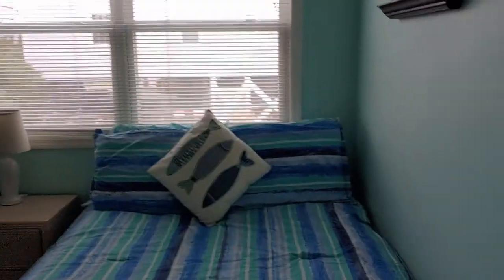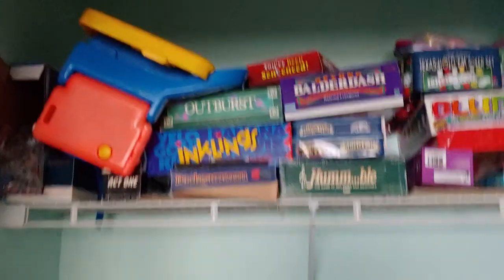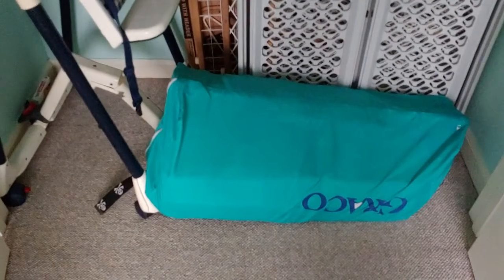So this has got a double bed here, a double bed here. So this is a pretty nice room. This is where we have the games, a high chair, a baby gate, looks like a porta crib. So there's that. And this is probably just a closet. It's locked, so we don't get access to that. That's fine. We go down this hall here.